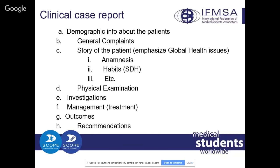The next thing is the story of the patient. At this moment, we recommend emphasizing the global health issues that may be in the history of a patient. So we start with the general anamnesis: where he or she was born, where he grew up, where studied, where they live.